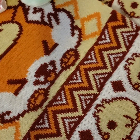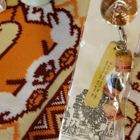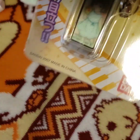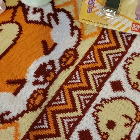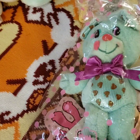I have some muffins. This was a free gift, and it says Petite Sweet Shop. This, the little anime girl, used to flash in there. She plays the piano and was so adorable. I need to put more batteries in it. And this is Yum Yums. This is the mint chocolate chip.